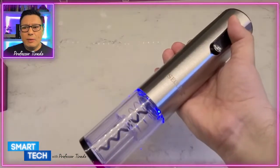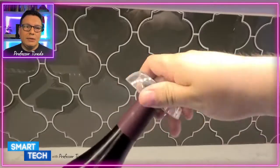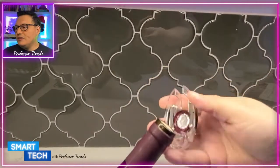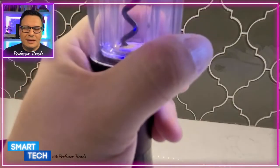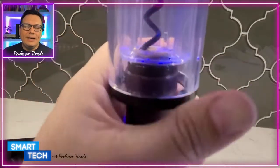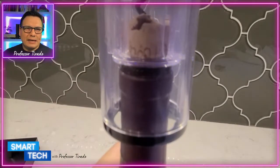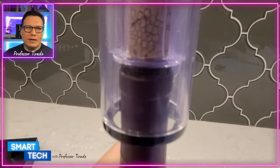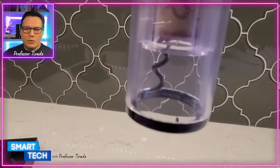So you see right now it illuminates blue. When you are using it, it will turn on and turn blue. And one thing to note: when I started to use this, I thought it wasn't working because I had to take it out a couple of times, but it works. It's very strange. It doesn't actually show you exactly how it's screwing in the screw itself, but it was able to pull out the cork really easily.